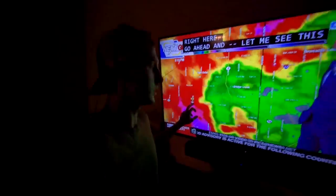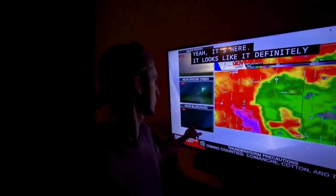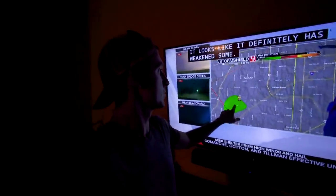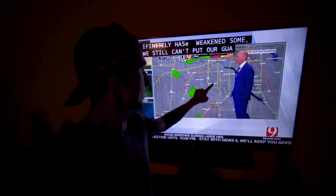So tornado sirens just started going off, and we're going to show you guys where it actually is. So, find the remote. Well, that's the wrong remote. This remote. Okay. So this is where the tornado actually is, this green spot in particular. This is Bridge Creek, about 5 miles away.